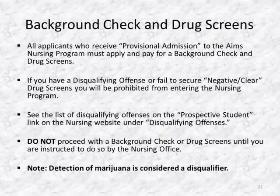All applicants who receive provisional admission to the Ames nursing program are required to apply and pay for a background check and drug screens. If an applicant has a disqualifying offense or fails to secure negative drug screens, he or she will be prohibited from entering the nursing program. Visit the prospective student link on the nursing website to view disqualifying offenses. No applicant should proceed with having a background check or drug screens until he or she receives provisional admission to the nursing program. Once an applicant receives provisional admission, he or she will be provided with clear details and steps regarding how to proceed with the required background check and drug screens. Please note, detection of marijuana is considered a disqualifier.